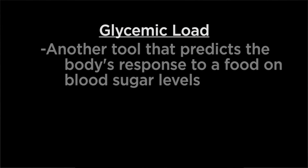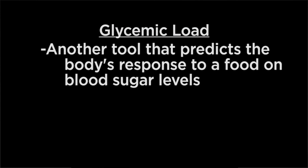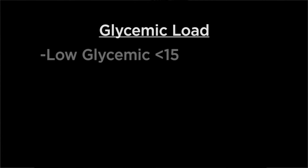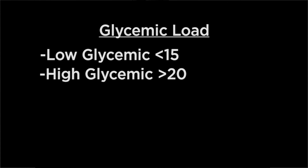Therefore, an alternative is to use glycemic load, which may be a better indicator to predict blood sugar response, since it adjusts the glycemic index by taking into account the varying amount of carbohydrates consumed. The scale is as such: below 15 is a low glycemic load food, above 20 is a high glycemic load food, and everything in between is considered intermediate.